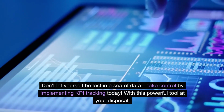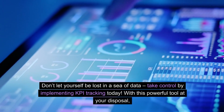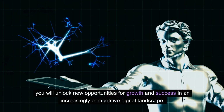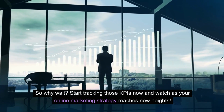Don't let yourself be lost in a sea of data. Take control by implementing KPI tracking today. With this powerful tool at your disposal, you will unlock new opportunities for growth and success in an increasingly competitive digital landscape. So why wait? Start tracking those KPIs now and watch as your online marketing strategy reaches new heights.